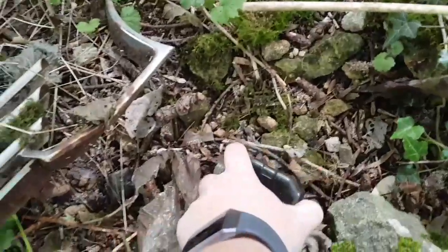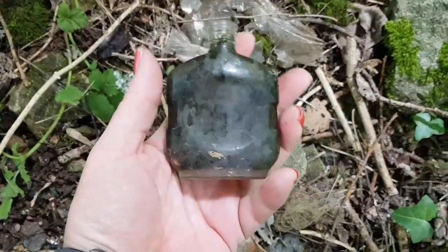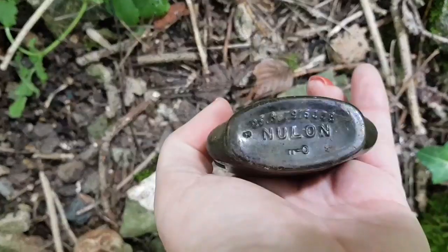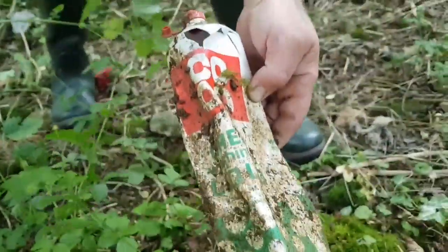Looks like Ryan's pulling stuff out as well. That's a nice little thing, isn't it? Lovely little bottle. And it says something on the bottom, Nulon, N-U-L-O-N. Yeah, to see if we can find out what that was. Oh look, Ryan's just found a plastic washing up bottle from the Co-op. That's like a local shop here. We still have that. It's still very popular around here.